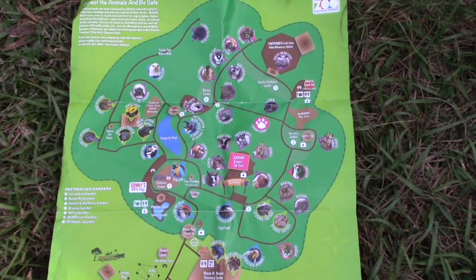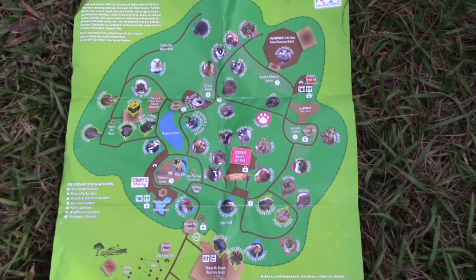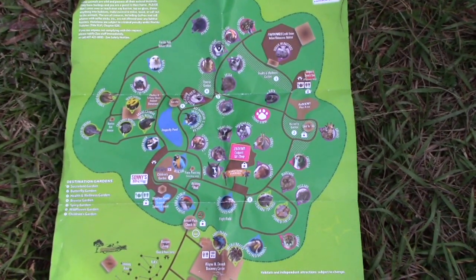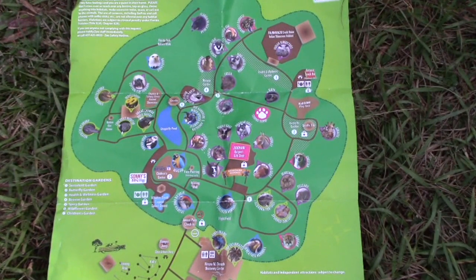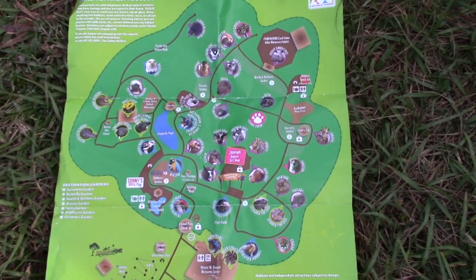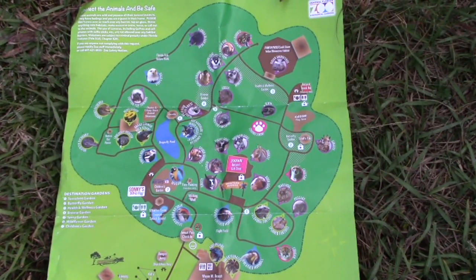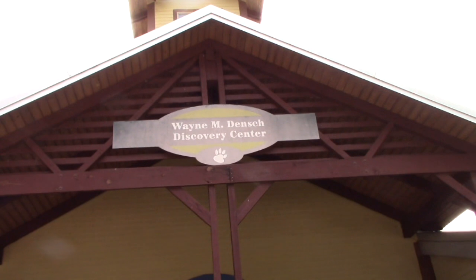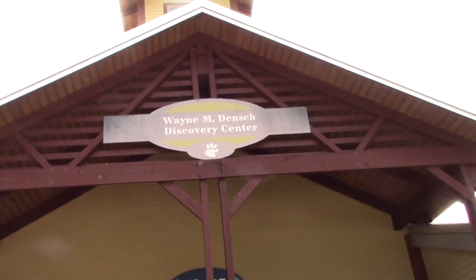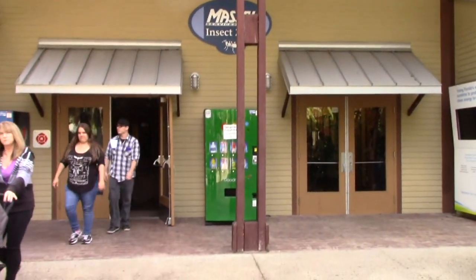Looked all around the zoo and could not find an actual park map, so I'm showing you the paper folded map that they gave us when you enter. So like I said, not a huge zoo, but it does have a nice selection of animals. Before entering the actual zoo, we've got the William Dunch Discovery Center. It's the insect zoo. Check this out real quick.